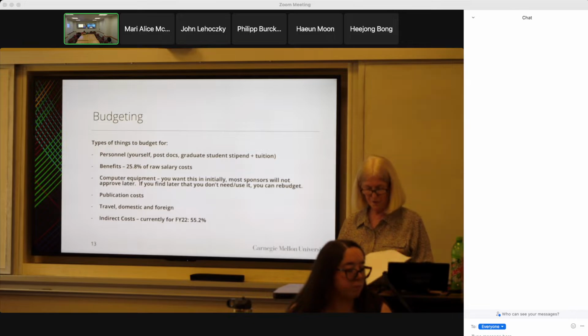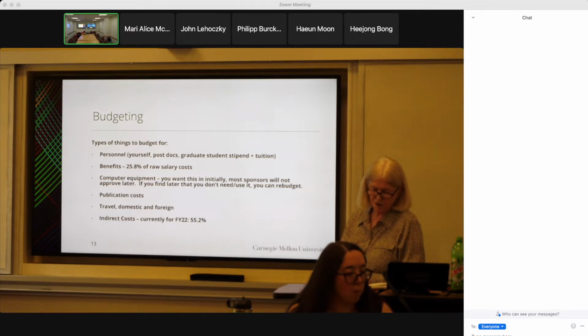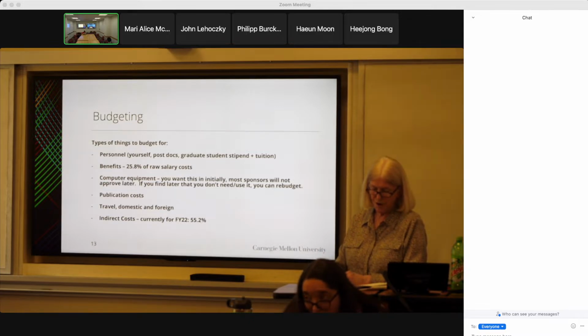So, just one thing to think ahead. The other thing when you're doing budgeting, as I said, you've got your personnel, whether you're doing postdocs or grad students. With the grad students, tuition comes into play, because you really should be doing your effort with the cost of that entire grad student. And then you have your benefits.